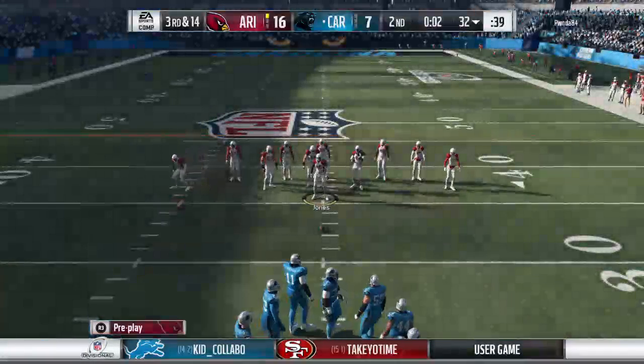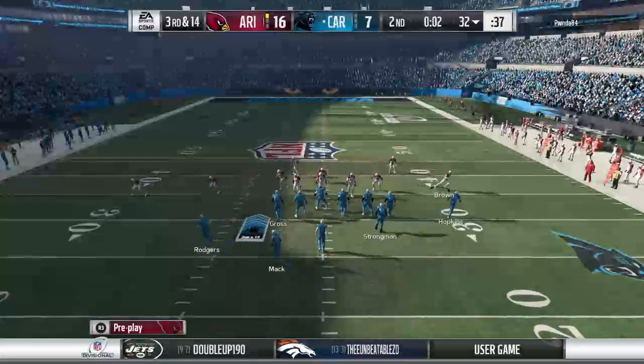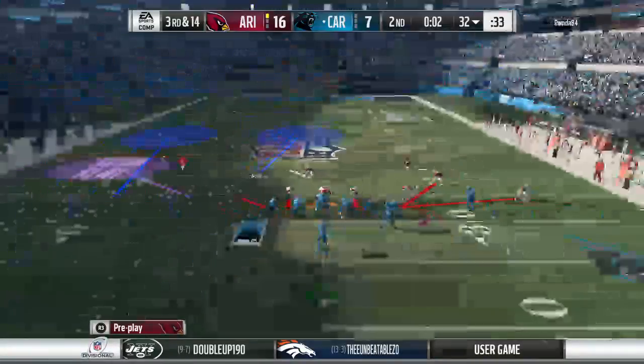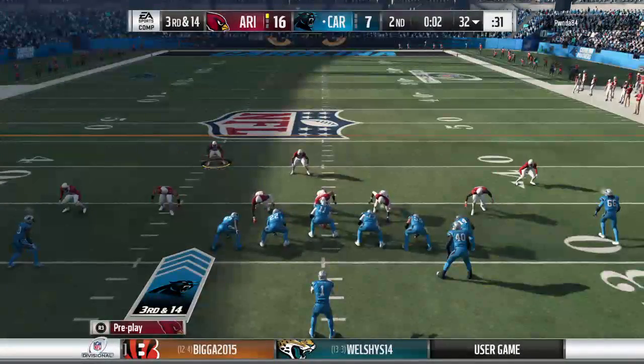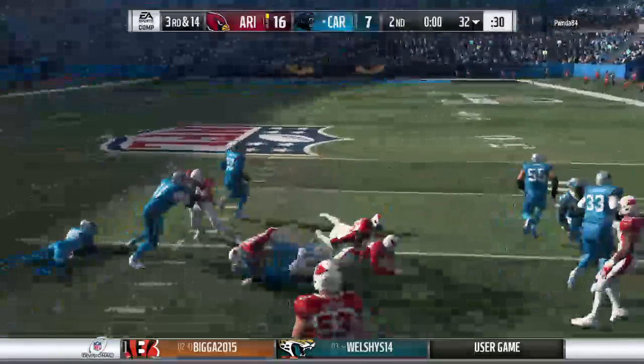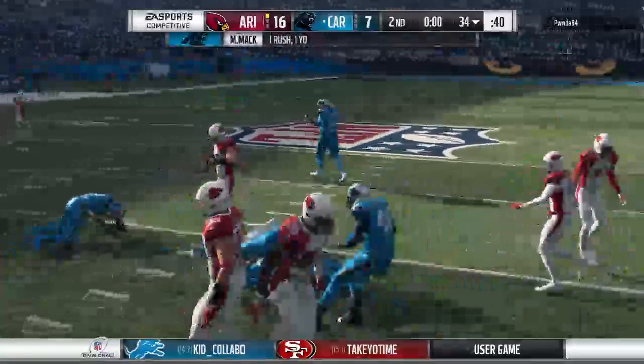The Panthers on third down. They've been okay, 2 for 3 thus far. This is 3rd and 14. Hurry up, here we go! They'll try and run with their fullback. And this will go as a short gain on what will be the final act of this first half.